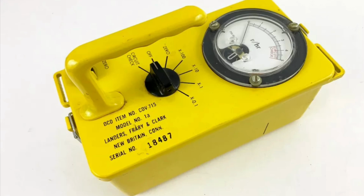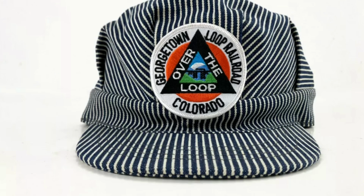Radiation survey meter, Landers Frary Clark detector, tested and works. Just put some batteries in and it fired right up. It was like brand new. Sold for $49.45 shipped. This is a pretty cool item here. This took 8 days to sell on eBay.